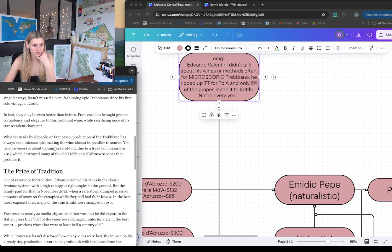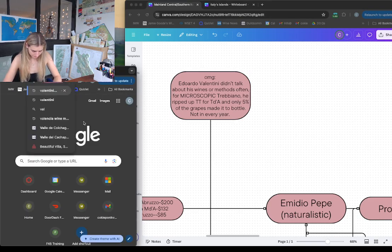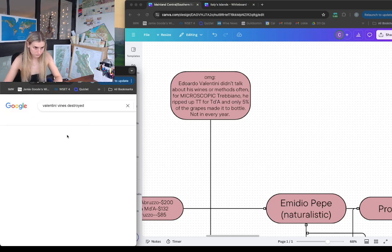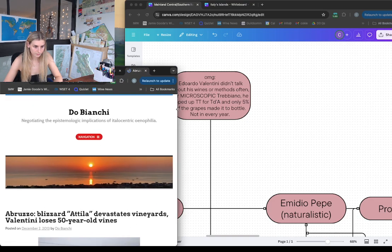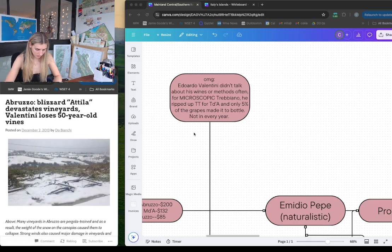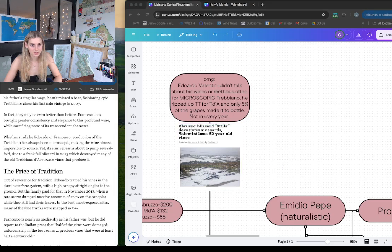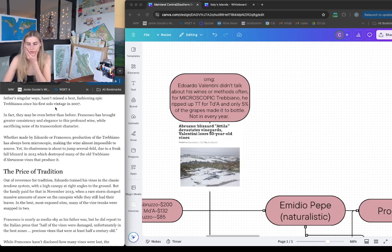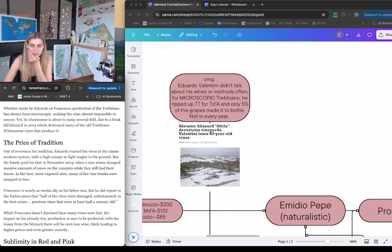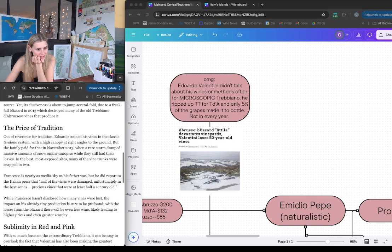Yet its elusiveness is about to jump severalfold due to a freak fall blizzard, which destroyed. Oh no! So here's what we're going to do. Wow, they named the blizzard. They named it. Oh my goodness. So I'm going to put that in here, just because it's visual, helps you remember, and that's a cool little thing to explain and a way to remember things, right? That's crazy. Now I feel sad. It's an adventure. See how you don't know what you're going to study? It's not just flashcards. Well, sometimes flashcards can be fun too, but right now this is exploring.